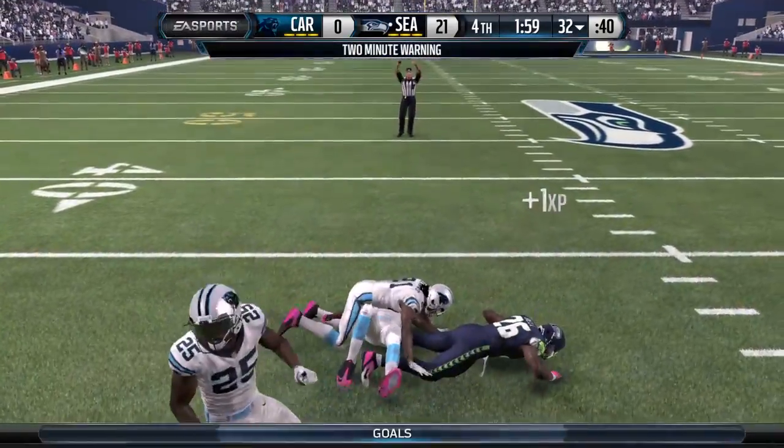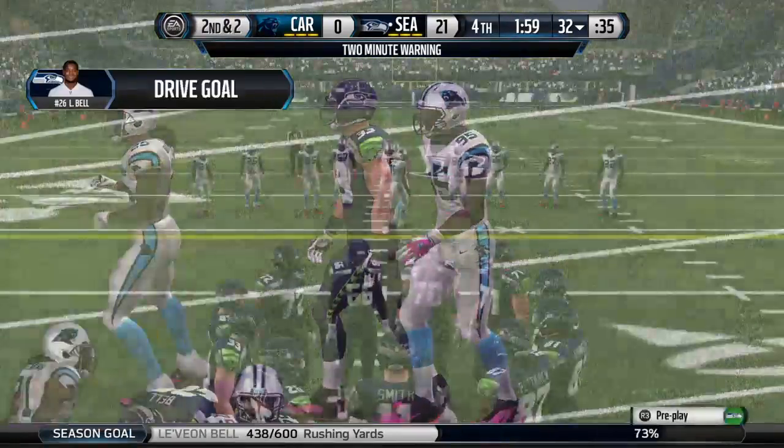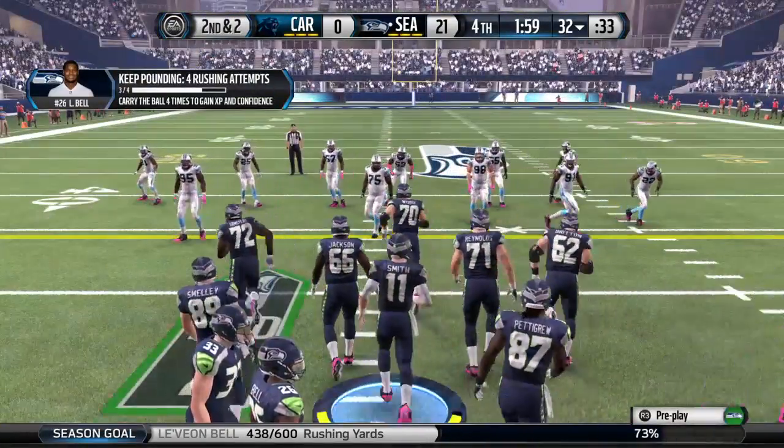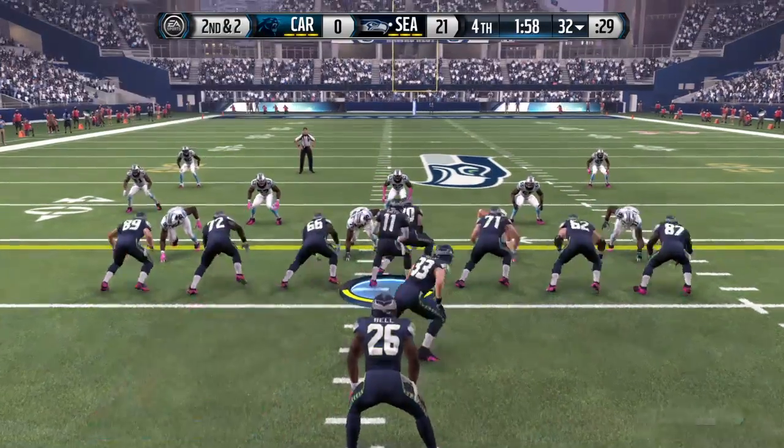Tackled down at the 32. 2 minutes remaining in the game. Just 2 minutes left in this one. We're back now for the end of the fourth quarter.